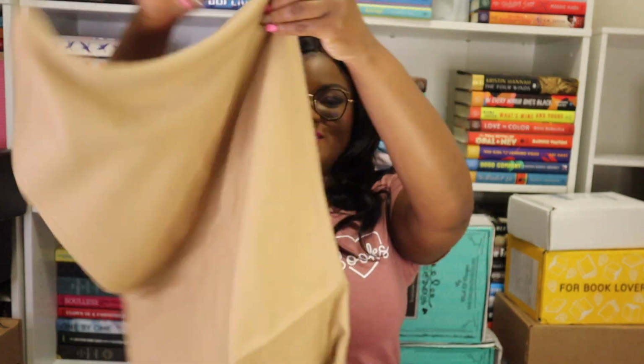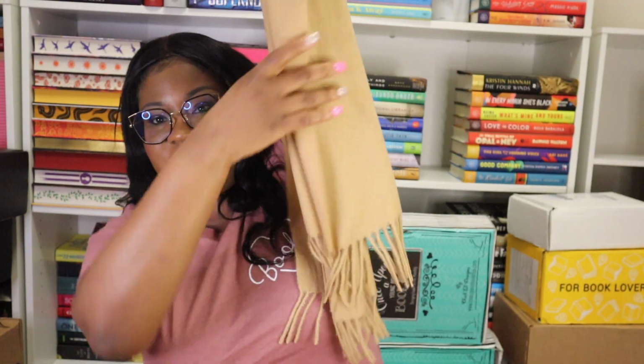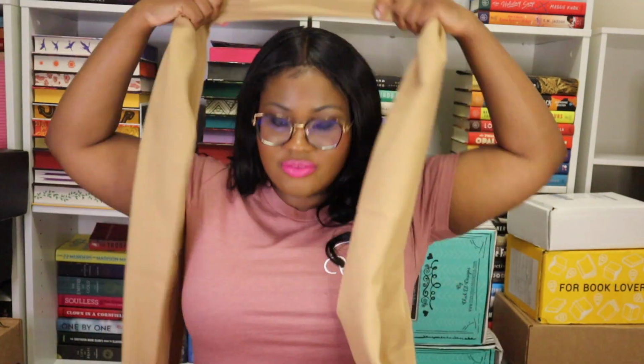Oh, you guys, it's a scarf. Oh, and it's neutral. So this is how it looks. This is the end, it's like a frayed end. This is really pretty. I thought I saw something here. What does it say? Oh, you guys, it's 20% cashmere. And it's from Italy. Do I look fancy? That is so cool. Okay, let's move on to gift 3.